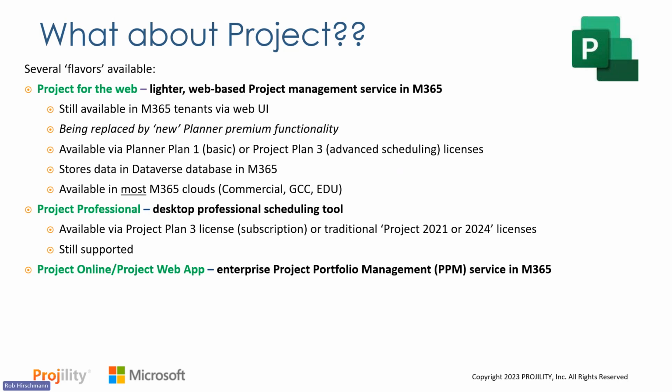The third flavor or version of Project that's available is Microsoft's Project Online, or sometimes technically called Project Web App. This is the traditional enterprise project portfolio management service based on a SharePoint Online foundation that's available in Microsoft Office 365 today. It is available through using either the Project or Planner Plan 1 for your team members, Plan 3 for your project managers, Plan 5 for your portfolio resource managers in the PMO. So there's different licenses for different scenarios in this solution. It stores all its data in Office 365 in a database behind the scenes, and it also tightly integrates with SharePoint. So there's SharePoint content and project management content together.